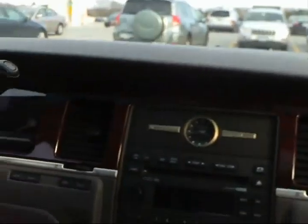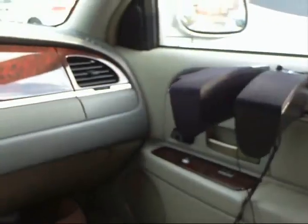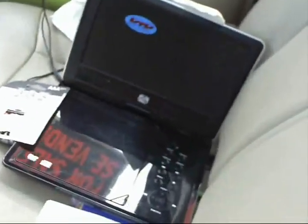And you have a beautiful Lincoln clock here. It's a luxurious car. It's the American Mercedes. It's a beautiful, beautiful Lincoln. And I put speakers over there so I can listen to the DVD player. See the sign for sale.